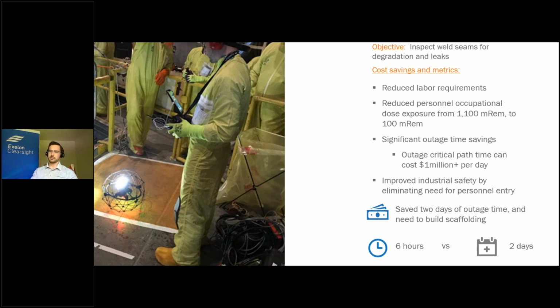And also, you can't see in the image here, but down below in the liner, there was a crew of reactor service personnel actually working on the reactor head. If scaffolding was needed and people were lowering off the sides, those reactor services personnel would not be able to be in that environment. So we were able to conduct our inspection without interfering with their processes. So we were actually able to complete the scope of work within the outage window, whereas without our services, they would have needed to extend the outage window by 2 days, losing approximately $2 million.